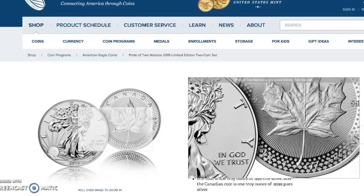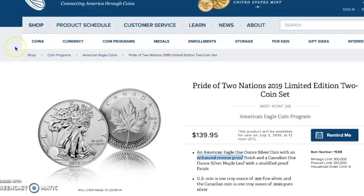Okay, what are your thoughts? Are you going to pick one up? And if you are, are you going to keep it? You're going to sell it? I imagine there may be some offers out there from retailers to buy these on the secondary market, but I haven't seen any as of yet.